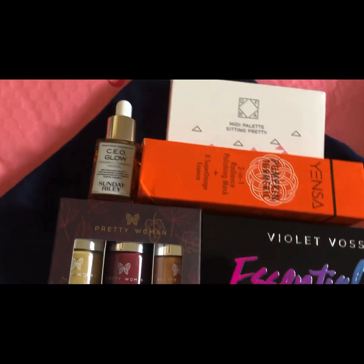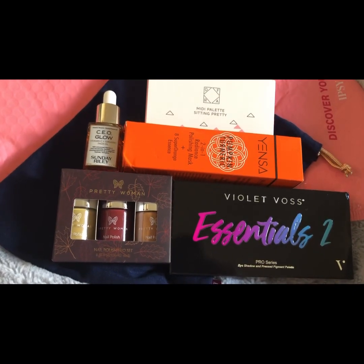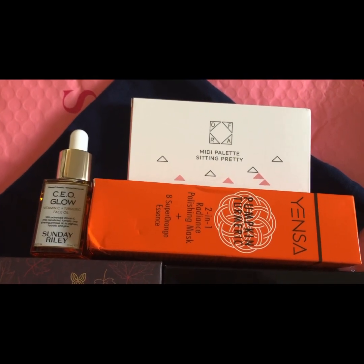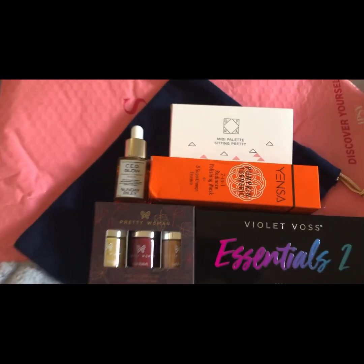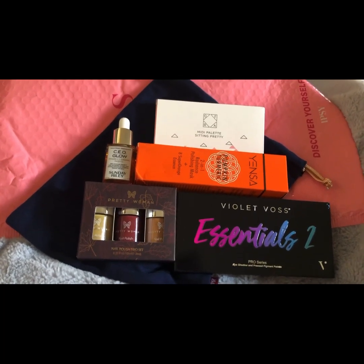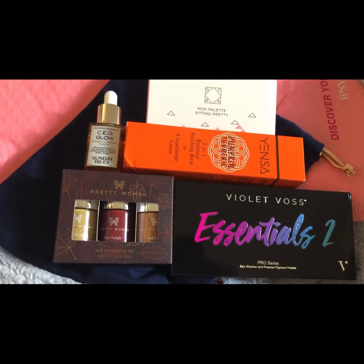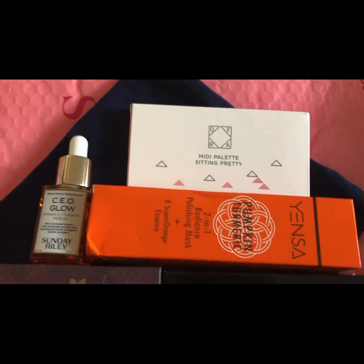All right, so these are the 5 full-size products that I received in my Ipsy Plus for the month of December 2021. They're always full size in the Ipsy Plus. So the Sunday Riley retails for $40. The Pretty Woman nail polish trio retails for $15. The Violet Voss eyeshadow palette retails for $36. The Yenza Beauty Pumpkin Turmeric 2-in-1 polishing mask retails for $45. And then the Ofra Cosmetics cheek palette retails for $35.